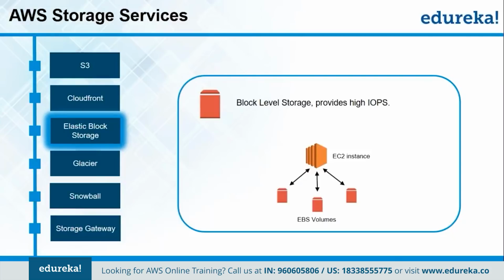So EBS basically acts as a hard drive for EC2 and it cannot be used independently. It has to be used with EC2 only. Another interesting fact about EBS volumes is that one EC2 instance can be connected to multiple EBS volumes. But the vice versa is not true. One EBS volume cannot be connected to n number of EC2 instances or more than one EC2 instance. Each EBS volume can be connected to only one EC2 instance.